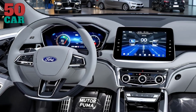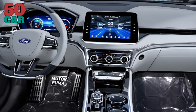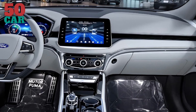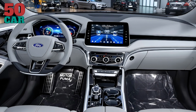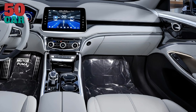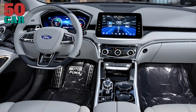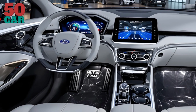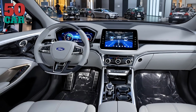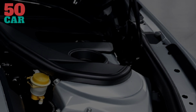Interior and dashboard design. Inside, the cabin greets you with premium materials and ergonomic seating. The dashboard is a tech haven, featuring a seamless digital display and intuitive controls. The leather-wrapped steering wheel and ambient lighting enhance the luxurious atmosphere. Pros: spacious, high-quality finishes, advanced tech. Cons: could use more physical controls for easier accessibility.